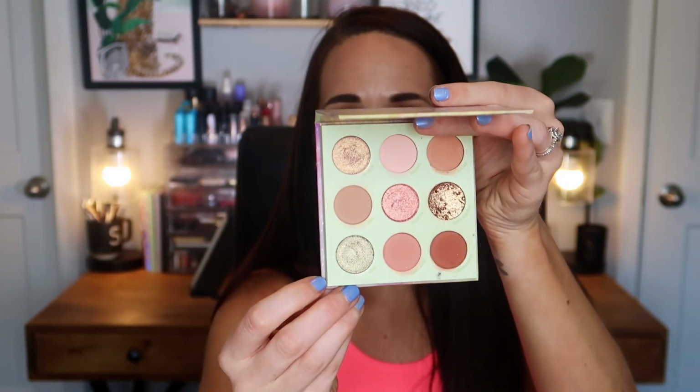17, I'm sorry. Coming in at number 16, again, this one is kind of a color story thing for me. This is my Colourpop She's Got Solstice palette. I love this palette for these 3 shades right here, especially this Super Shock shadow in here. And then I also love this green down here. But the pink shades just are not my favorite.